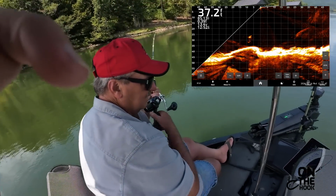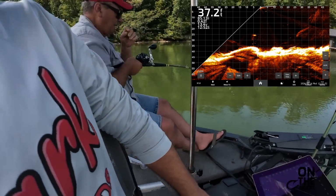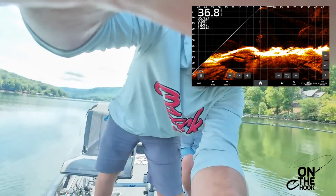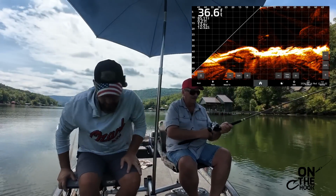Okay, it's on. We should have it on the back camera as long as it ain't overheated. I'm gonna try to get this one put in place without dropping it in the water. All right, it's in place and it's rolling.